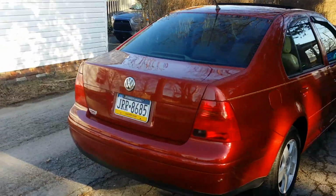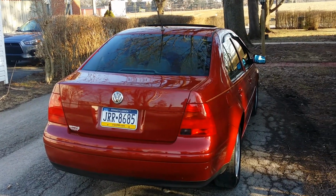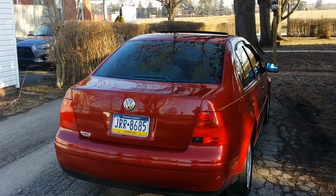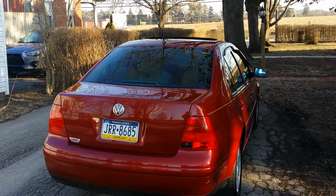Another thing, if you're in the market for one of these, make sure you have money, because these cars can be very expensive. The parts can be very expensive because this is a German car, and a lot of the parts you don't find at your local auto store. You have to get them through the dealer.